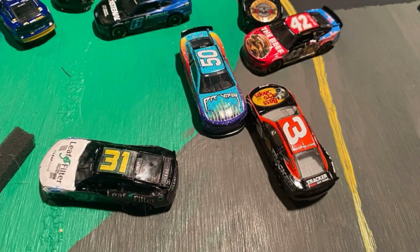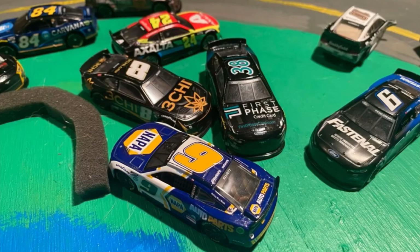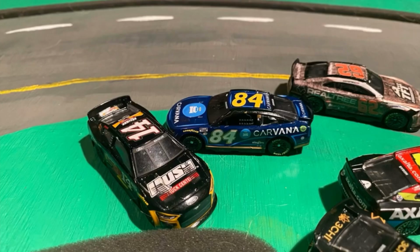The 50, Kaz Gralla taken out. Chandler Smith almost made it to the end of his first 500. Austin Dillon involved in yet another wreck. John Hunter Nemechek. Chase Elliott can't make it to the flag. Kyle Busch doesn't make it. Todd Gilliland, Brad Keselowski. Already mentioned William Byron, Austin Hill, Jimmy Johnson, so close, and Chase Briscoe was running second there when that wreck broke out.